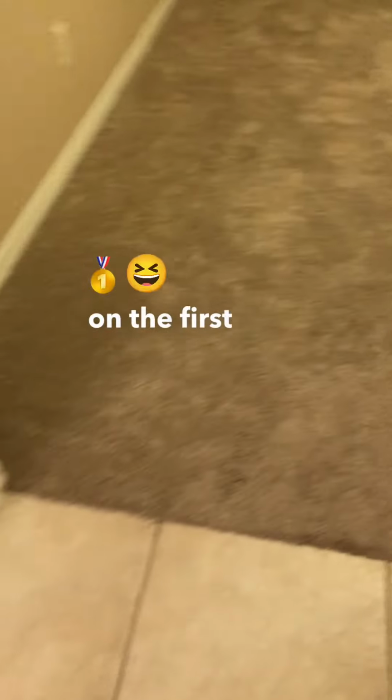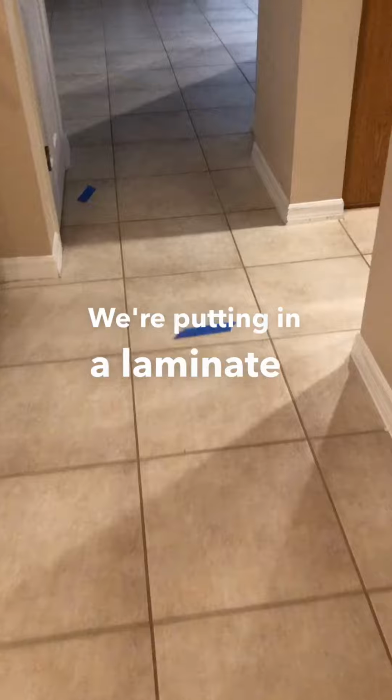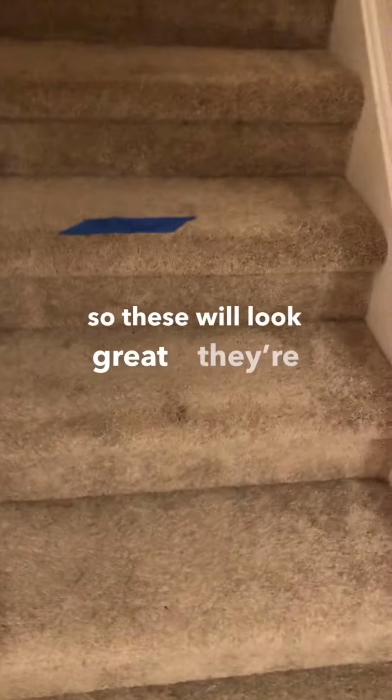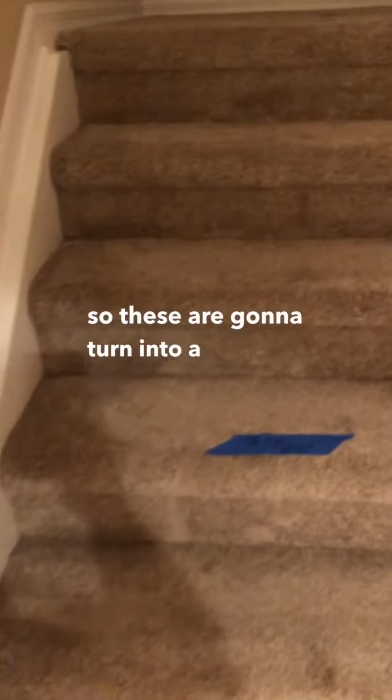Basically everything on the first floor except for the master bathroom flooring is coming out because we're putting in a laminate throughout. We're also going to go ahead and change out the stairs. So these look great. They're actually going to match the laminate that we're putting down here. So these are going to turn into laminate treads and risers, which will look really good.